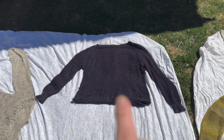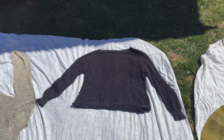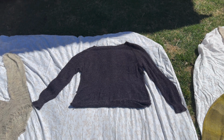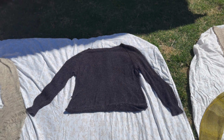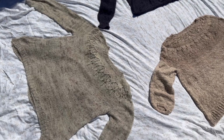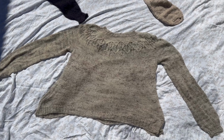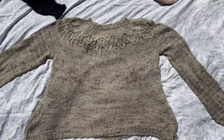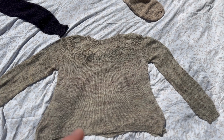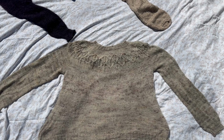My Brooklyn Raglan by Tori Knits NYC. Multiple times blocking it, so this is a really well, it's inside out, which is why there's some unwoven ends, but it's in great shape. And then of course my Love Note, which I've worn a bunch on this vlogcast. Tin Can Knits, just a glorious pattern. Fingering weight in Suri has held up really nicely.